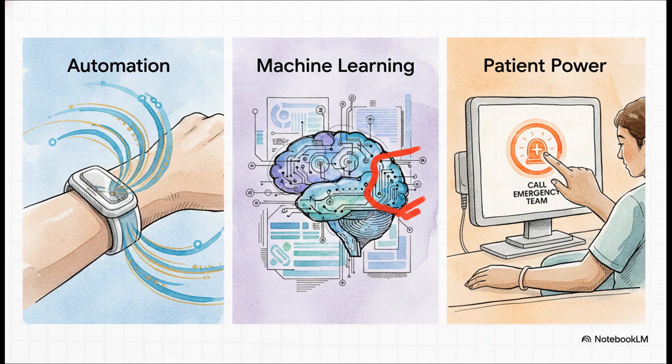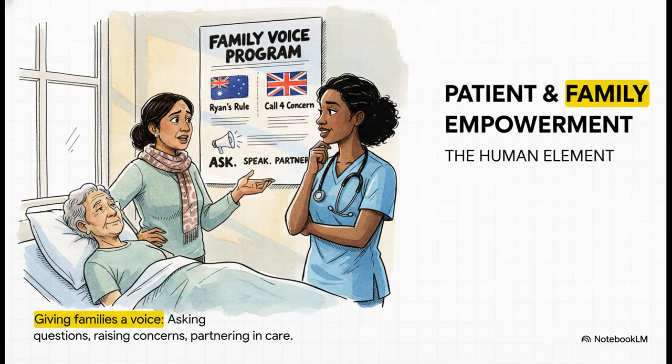We're moving towards a future where patients and their families have a direct line to call for help themselves. And this isn't some far-off sci-fi dream. It's already happening. You've got systems like Ryan's Rule down in Australia and Call for Concern in the UK. They actually empower families, the people who know the patient best, to pick up the phone and say, something is wrong here, and activate that emergency team themselves.